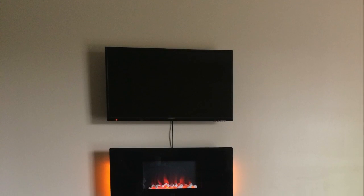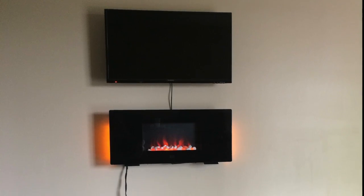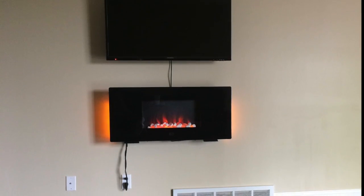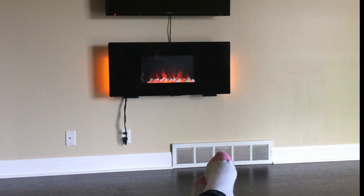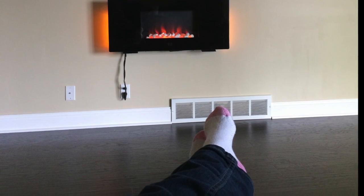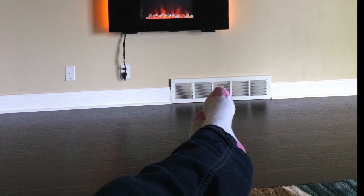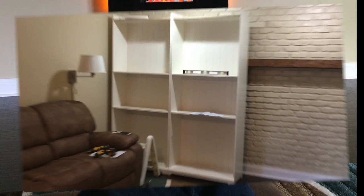The previous owners had left this electric fireplace, so we decided to mount that on the wall opposite the couch, right below the TV. They aren't real flames, but it does put out heat and has a fan. So in the winter, when this is one of our colder rooms, that will probably help keep it cozy. In this photo, I am just enjoying sitting down for the first time in my room reading a book.